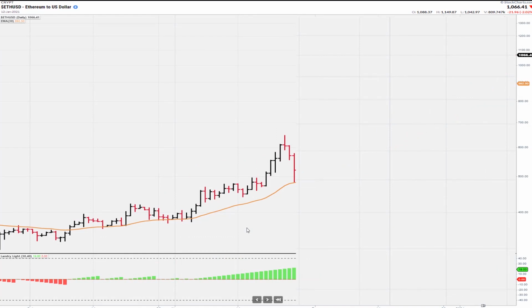So same sort of action in the Ethereum, but like I said a few minutes ago, it didn't actually quite touch the moving average, but this is a TKO. And what I like about this one is notice that it was kind of gradually working its way higher and then began to accelerate higher. It got a little bit ahead of itself, a big old knockout move before it began to take off.